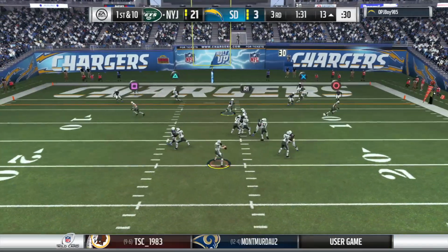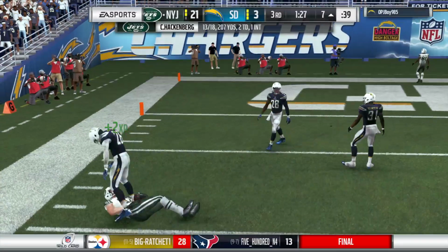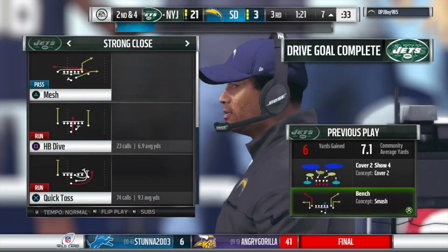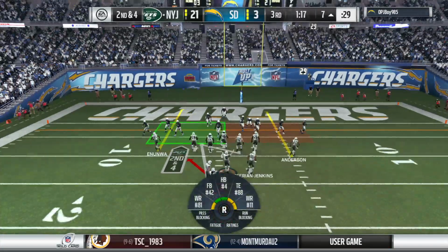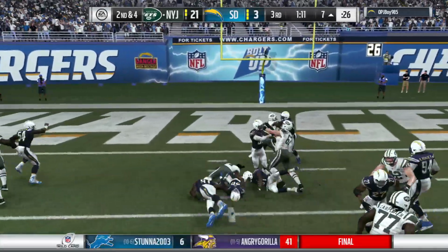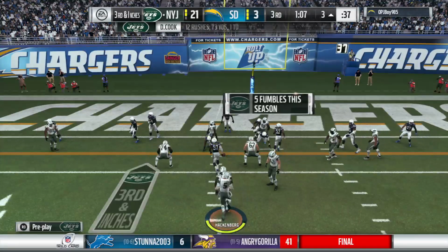From the red zone now, Hackenberg. That is caught at the 7-yard line. A gain of 6 there on first. And he'll give it here to his running back. And that'll get him halfway there as he takes it from the 6 to the 3-yard line.